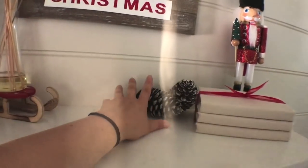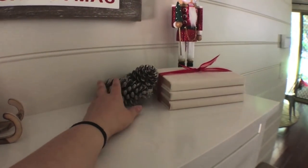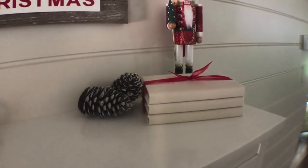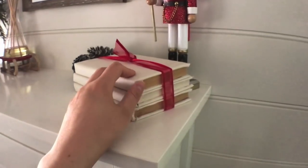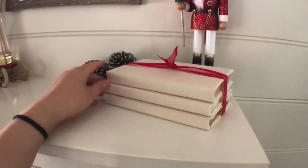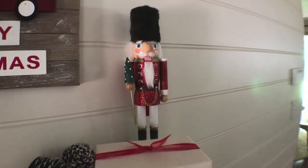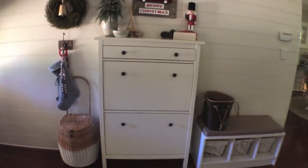The pine cones are from kosh.com.au. They were a bag for about $3. I think it's about maybe six in the bag. These are books that I've just covered with sort of a linen fabric, just to make them look a little bit more neutral, and I've tied a red ribbon around them just to make them Christmassy. And then my nutcracker is from Kmart this year. He was about $12. So that's everything Christmassy just here.